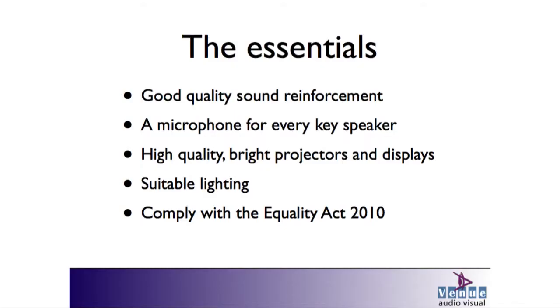So the first thing I just want to cover very quickly are the essentials. I'm sure most of us already know what these are, but just the essential things when holding an event, not to forget and just to make sure these things go right. So sound reinforcement, really, really important. It's got to be good quality. A microphone for every key speaker.